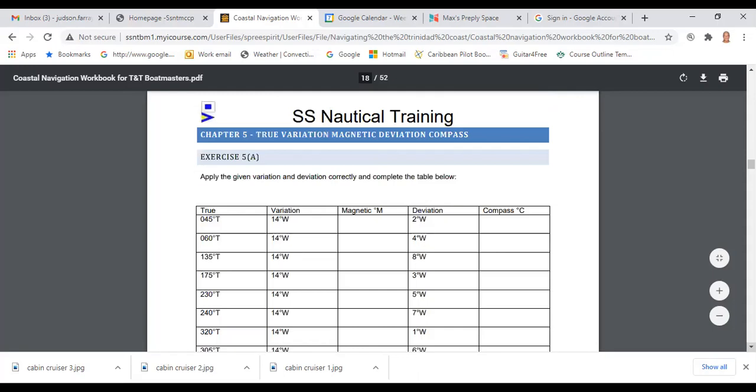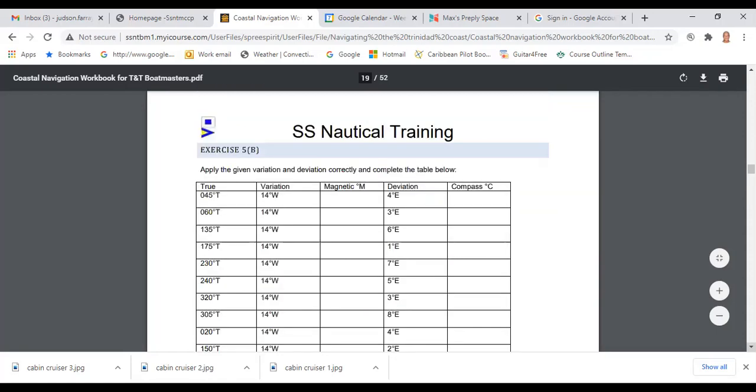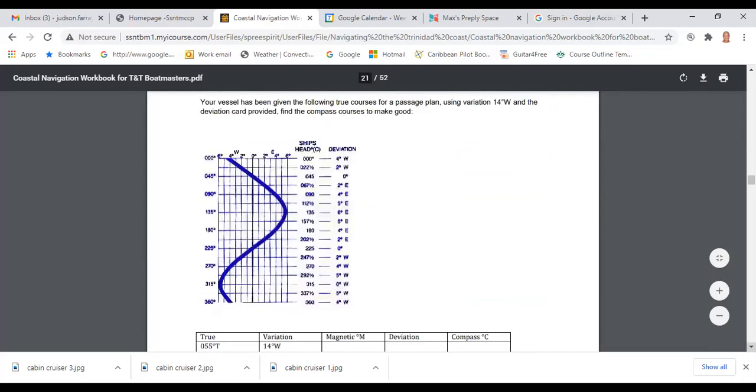These here now are some big tables where you have to apply your variation and deviation, just fill in the blanks. Right, so plenty practice, plenty good practice. Right, so that one, so you see what we just did there? I want to do that with Dukia and Story this week on board. Right, I want to show you something else that you're supposed to like even more than this.